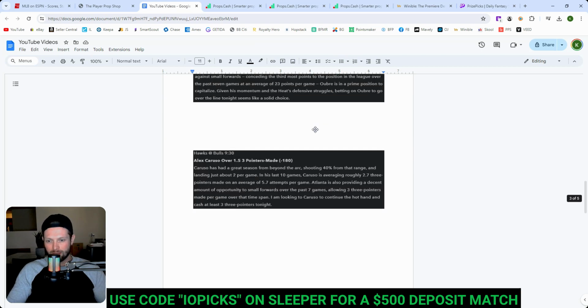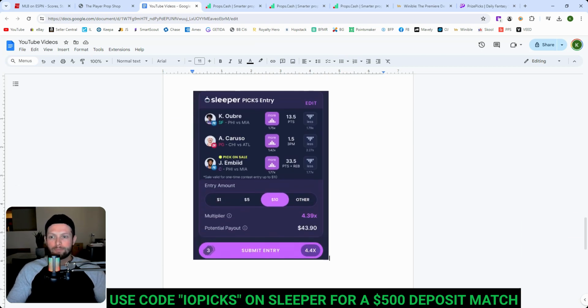I will show you guys the slip now. You can take these individually. The first 2, you can take in a parlay. I would recommend putting them in the parlay because I think these are very likely to hit tonight. But if we're tagging on the pick on sale, unfortunately, at least for me, check what the promo is for you guys. We can only do $10 on this bet with the Embiid line. So we're taking 10 into a safe 43.90 today. We got a 4.39x.